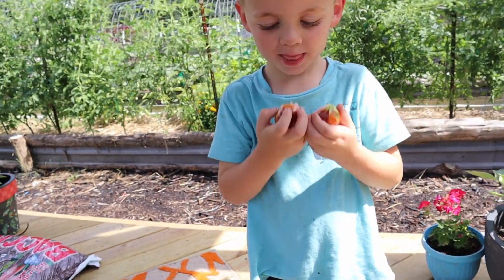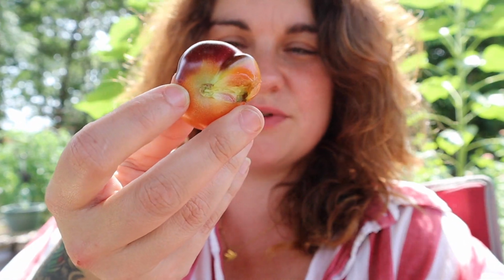That's cool. This is the Dancing with Smurfs tomato. You can see it's kind of got a little bit of a purple shoulder there. It's pretty good. I was actually expecting it to be a lot more purple than it is, but it's a pretty good flavored tomato. They're larger. Well, this one's all kind of fused together, but this seems to be kind of the consistent size.